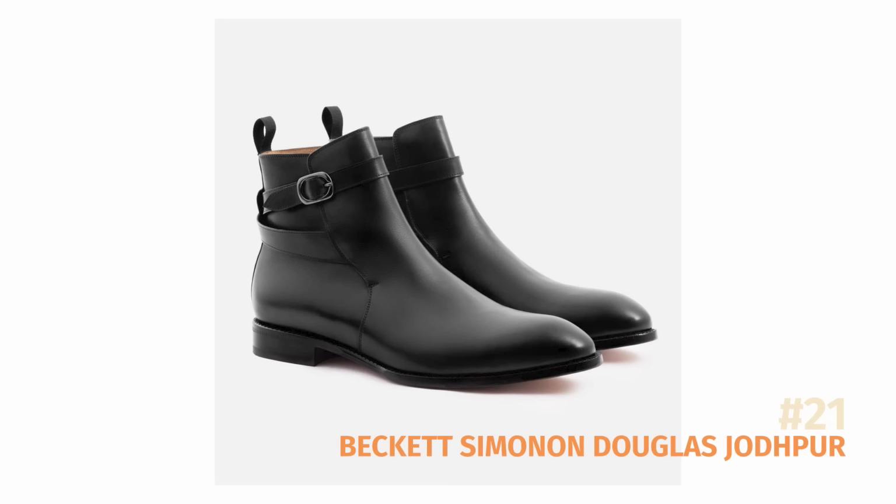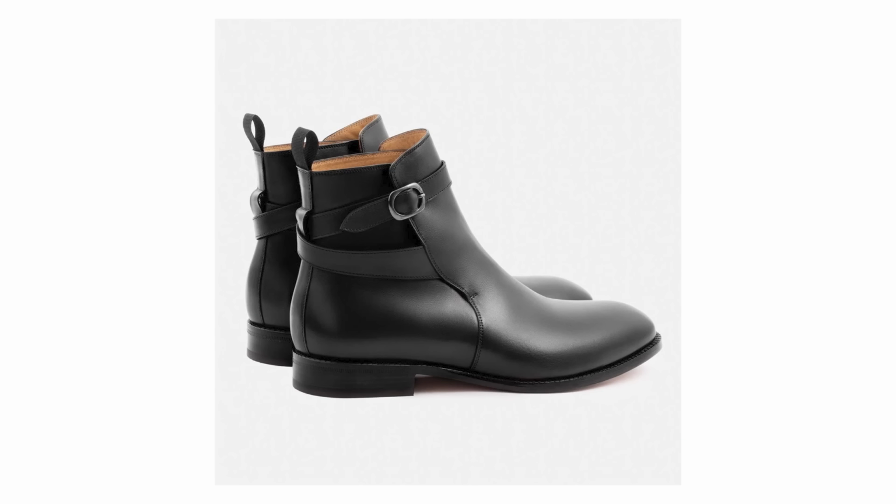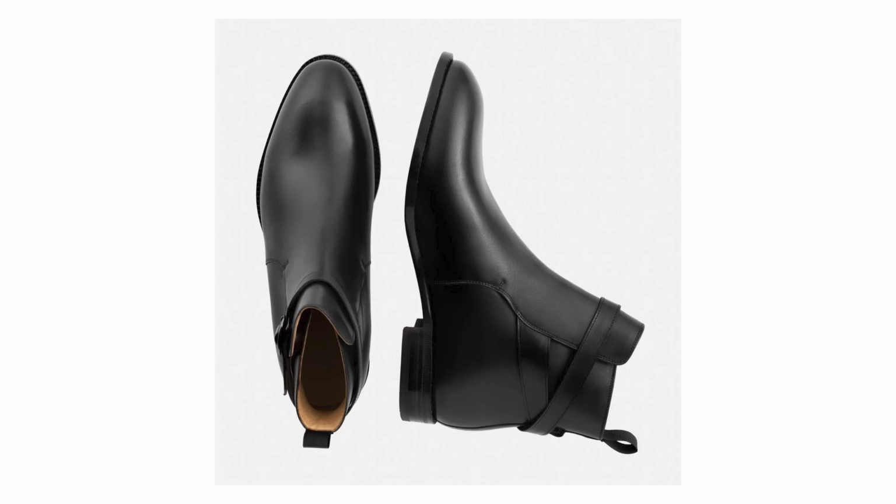Next up is the Beckett Simonon Douglas Jodhpur. Jodhpurs are very similar to Chelsea boots, but they've got this cool little buckle on it. A little bit more interesting. This is a good Blake stitch boot. I love Beckett Simonon, particularly for their leather selection. They use amazing leathers that are very supple, very tasty.